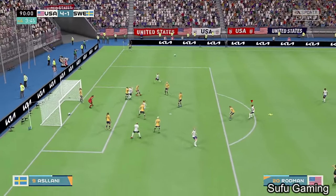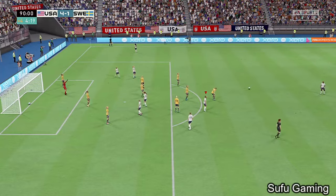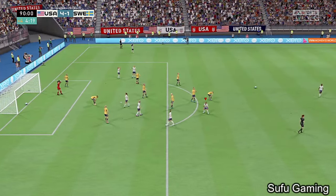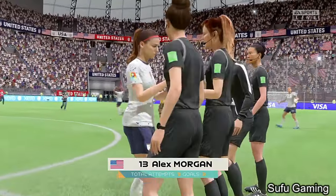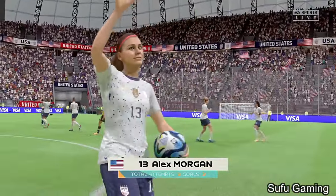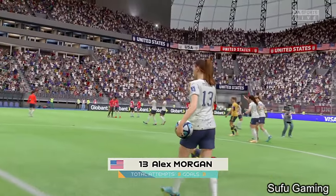Trying to pick out a teammate. Well, not cleared away completely. And the referee blows for full time. The United States will be in the last 8. Well, the result was never in doubt, was it? They controlled the game from start to finish. They created numerous chances and they dictated the tempo. A very comfortable win for them in the end.